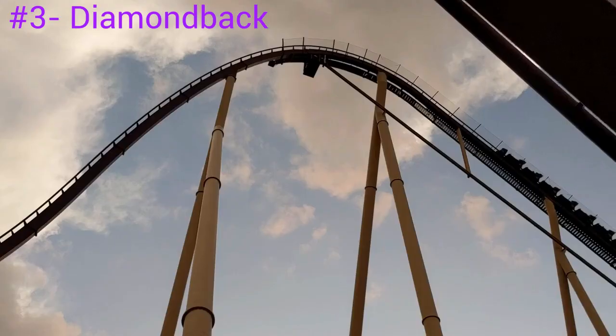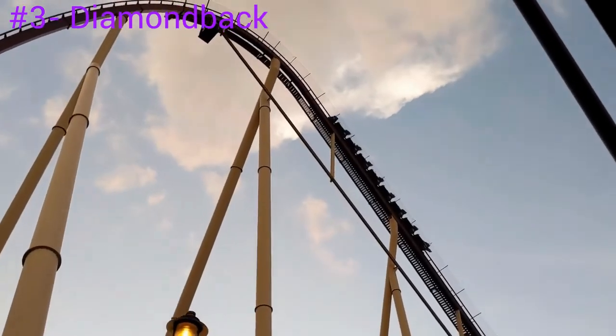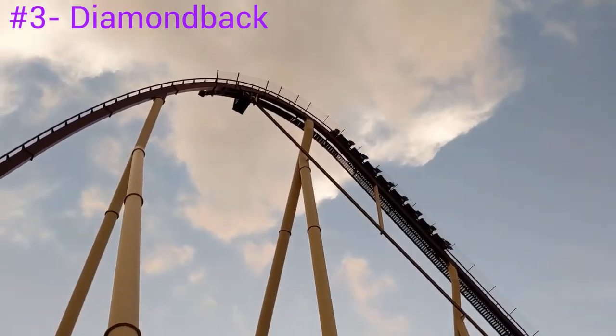This ride has the best floater airtime that I've ever experienced on a coaster, and I almost prefer floater airtime to ejector.